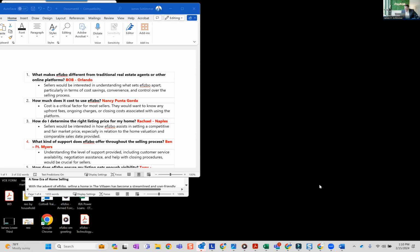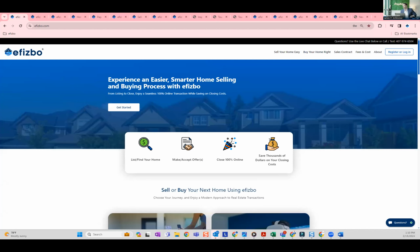I'm going to share my screen, and you guys should be able to see the screen in just about a second. And you can see you're at efizbo. Now, efizbo, essentially, we have two products. We have a listing to close. So somebody that wants to list their home, attract buyers, do open houses. You need the photos and the walkthroughs and so forth.